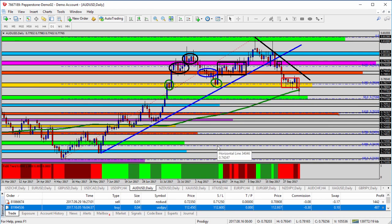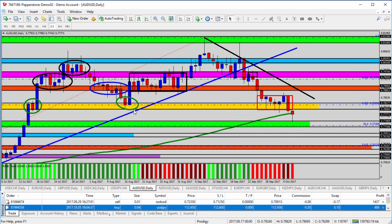AUD/USD, Australian versus US dollar, we've seen a breakdown of the support zone again. That's a positive movement for the US, but also negative for the Australian dollar as it continues to sell off here. Very interesting here. Zoom it in. You can see the green circles on the left. I've been talking about potential breakouts underneath support, and we have seen that happen.